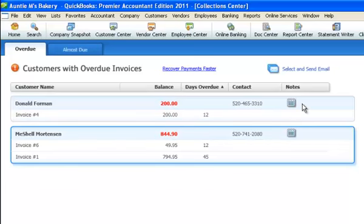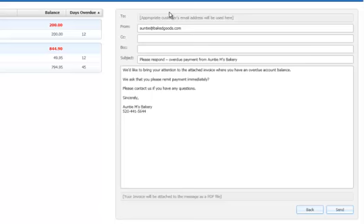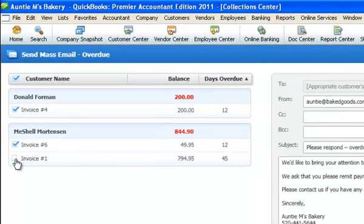Notes can be added for each customer and are a great place to document attempts to collect or other important information. All notes are date and time stamped. You can use the contact information in the Collection Center to call customers or select customer invoices and send collection emails. When sending emails, all selected customers will receive an email containing the same subject and body, but with their own overdue invoice attached. Customers with multiple overdue invoices will have multiple attachments.